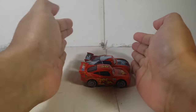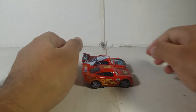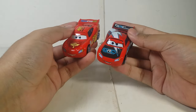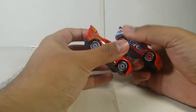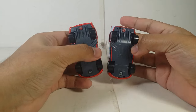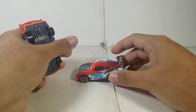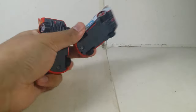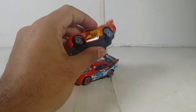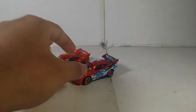Now, the length is almost the same, and so is the height. The only differences between these two are the details, the colors, and of course, the expression. The spoiler is the same. Let me check the back. Yeah, the base is also the same, minus this one right here has a hole on it. So if you have Mater, he can tow McQueen, which is actually pretty cool. I think it's been a long time since we had Mater hooking Lightning McQueen. I don't know if Shoot Todoroki has. Okay, no, he doesn't. But that's actually pretty cool.